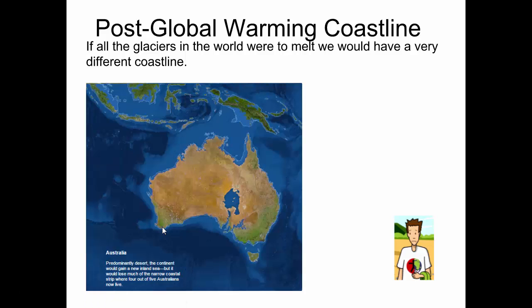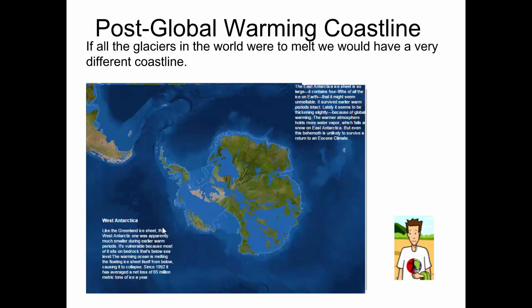Where's Uruguay? Okay. Australia. Now, the biggest issue. Okay, that's Antarctica. That's what the land underneath Antarctica looks like. Okay? That's currently all covered by ice. So there's going to be no ice.